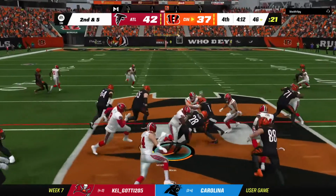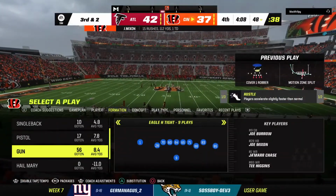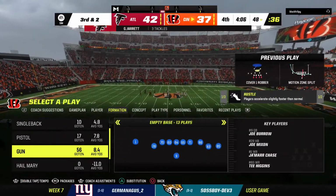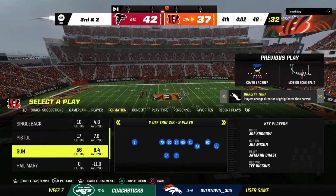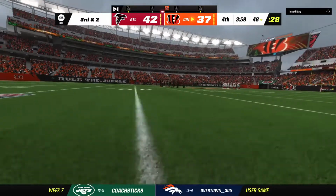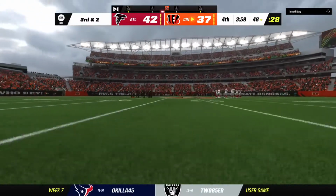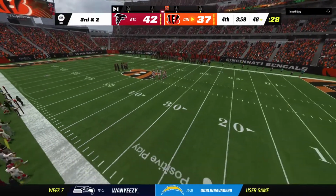Burrow going to give this to Mixon. He'll be taken down at the 48 for a pickup of 2 yards. Well, praise has to go to the guys on the offensive line because they've had a very nice, productive day running the football. How about that poor defensive line? They've been knocked around the entire game, and while they slowed them down on that run, can they continue to do so? Because they haven't had much success throughout this ball game.